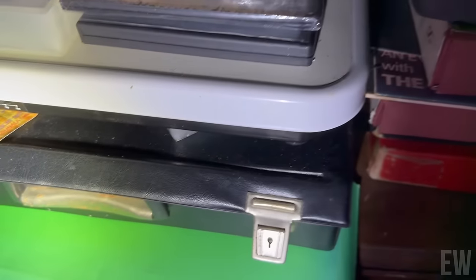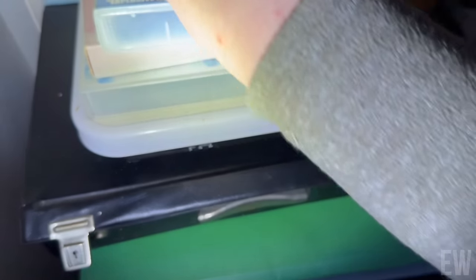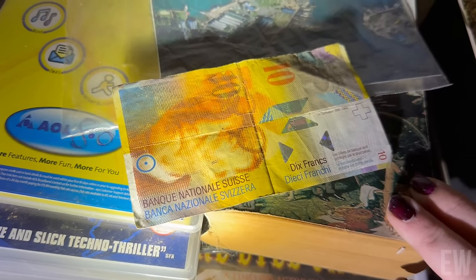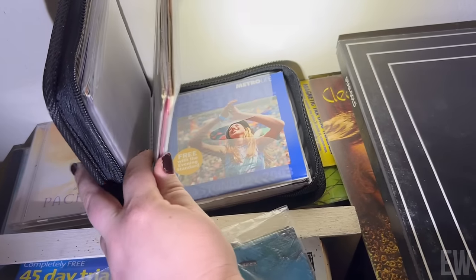There's an old briefcase there. Oh, is that money? Just there, look. Oh. What's that? That's a Swiss franc. 6 francs. 10 francs. Some CDs. It's a bit more modern.